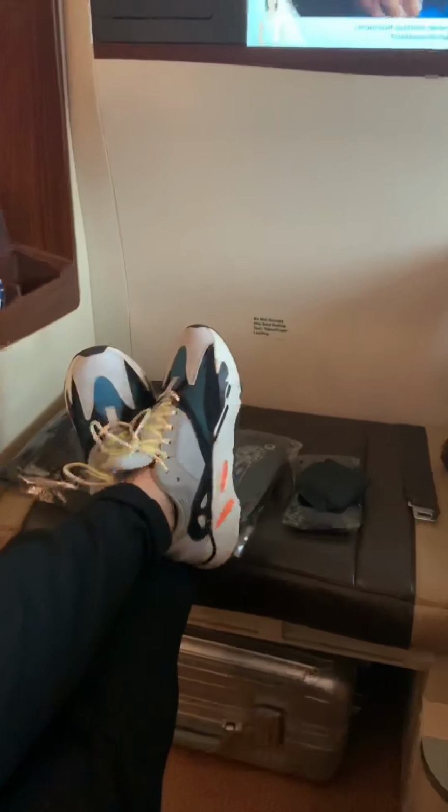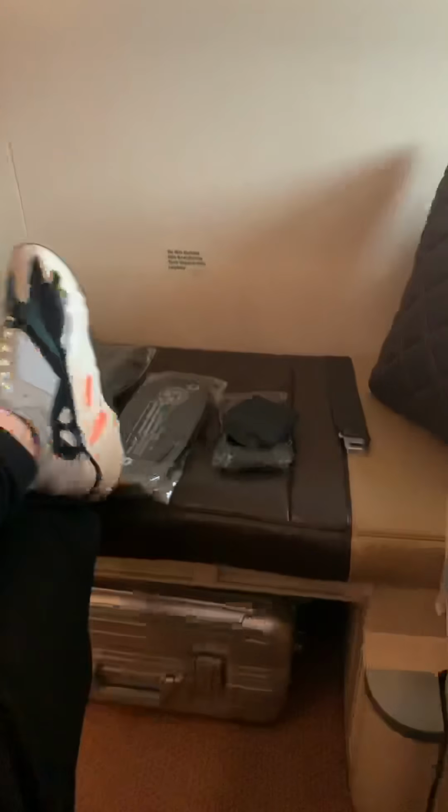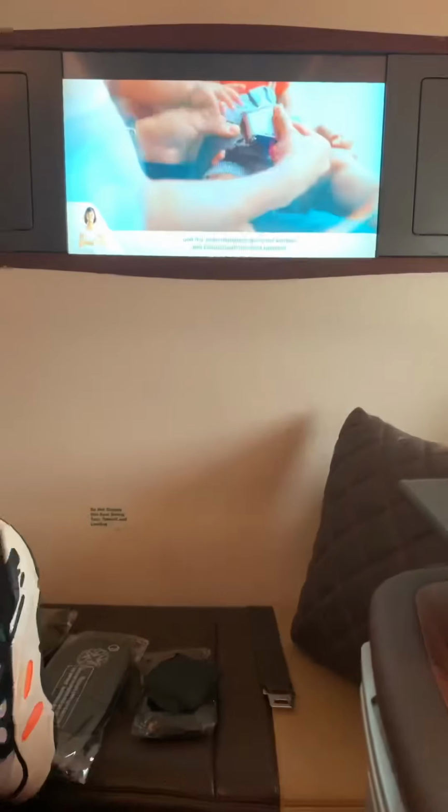To unfasten. And here is the safety briefing as we are taxiing to the runway. Infants should be lifted from the bassinet and secured with an infant seat belt.